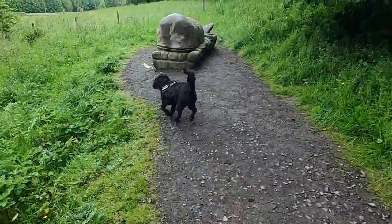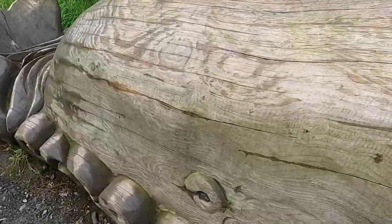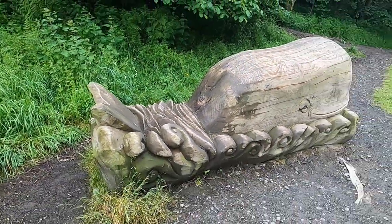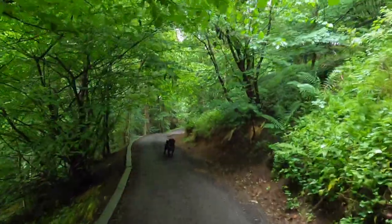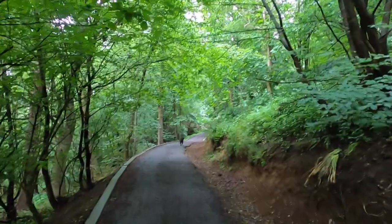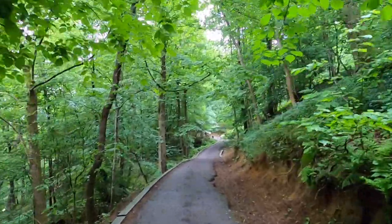This sculpture references the period just after the Ice Age, when this area would have been underwater. In fact, Abbey Craig was one of the few high areas of land which rose above the sea level. Oh my gosh, it's just so lush and green because it's been raining and it's summertime. It's beautiful.